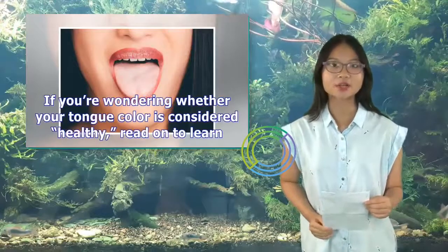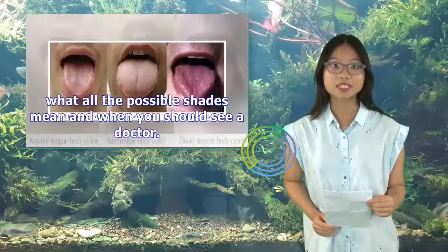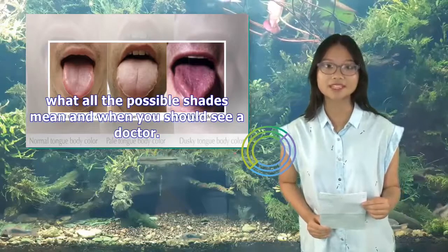If you're wondering whether your tongue color is considered healthy, read on to learn what all the possible shades mean and when you should see a doctor.